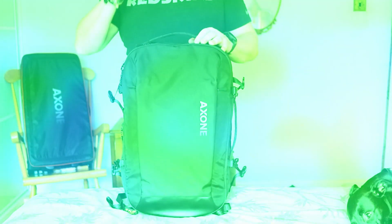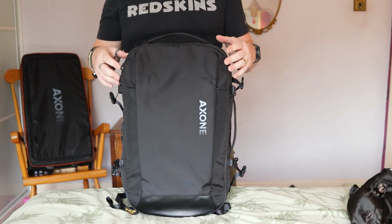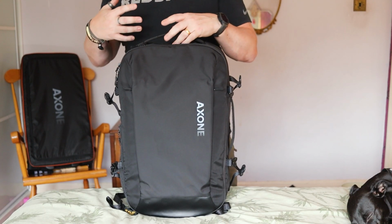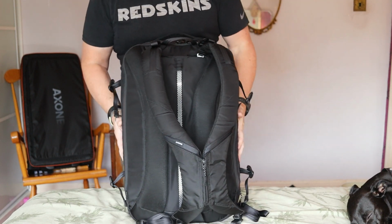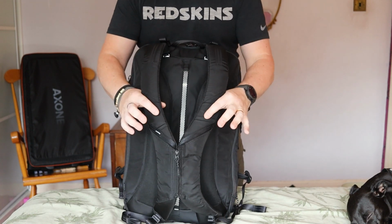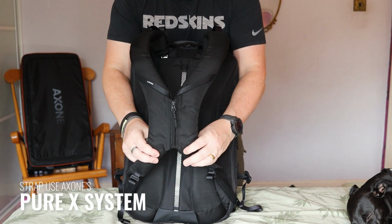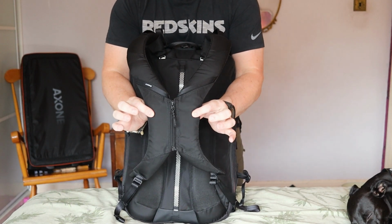Now, one of the areas that Axone really have been able to differentiate themselves from other competitors out there with, let's face it, similar sized bags, is the way they've been able to update the suspension system. Rather than having traditional straps that go over your shoulder and then curl underneath your armpits round to the back, they have this innovative system where it actually comes in and settles at the front here.